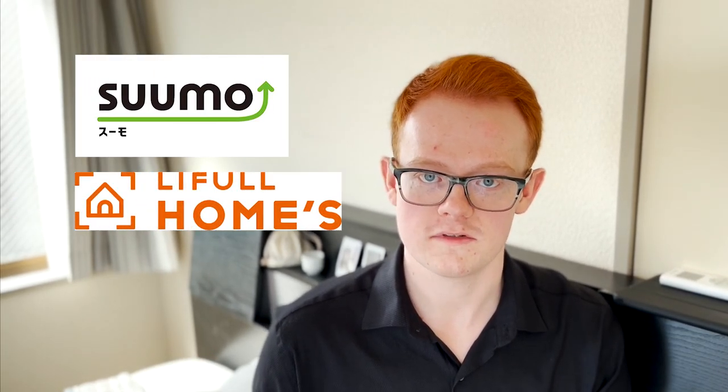Some of the best websites that you can find apartments for in Japan are Sumo, and also Life Homes. Also, this apartment is actually made for two people, although I only live here alone, but you can actually have two people move in here together. So the space is big enough for two people by Japan standards, but it's actually perfect for me.